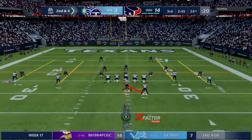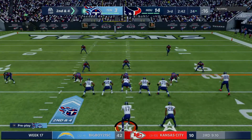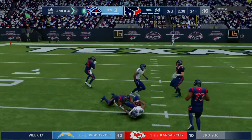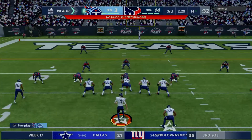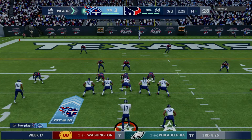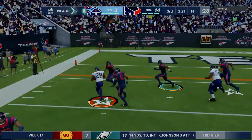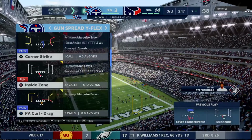6 yards was the pickup on the last completion, so here's 2nd and 4. Now they run with Mixon. And down inside the 15 he goes. It's a first down on a gain of 10. And now Mixon. First down. He's taken down at the 7 after a gain of 7.